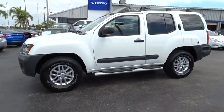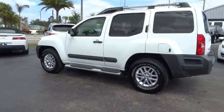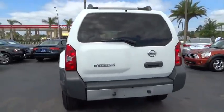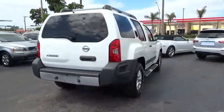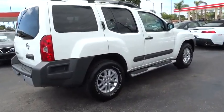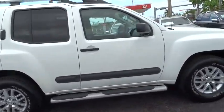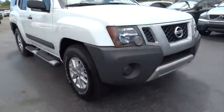Here are some of this vehicle's great options: traction control, dual airbags, alloy wheels, air conditioning, front power steering, AM/FM stereo with CD player, four-wheel disc brakes, electronic stability control, CD player, rear window defroster, power windows, security system, remote keyless entry, tachometer, overhead console, panic alarm, cloth seat trim, tilt steering wheel, front bucket seats, driver vanity mirror.